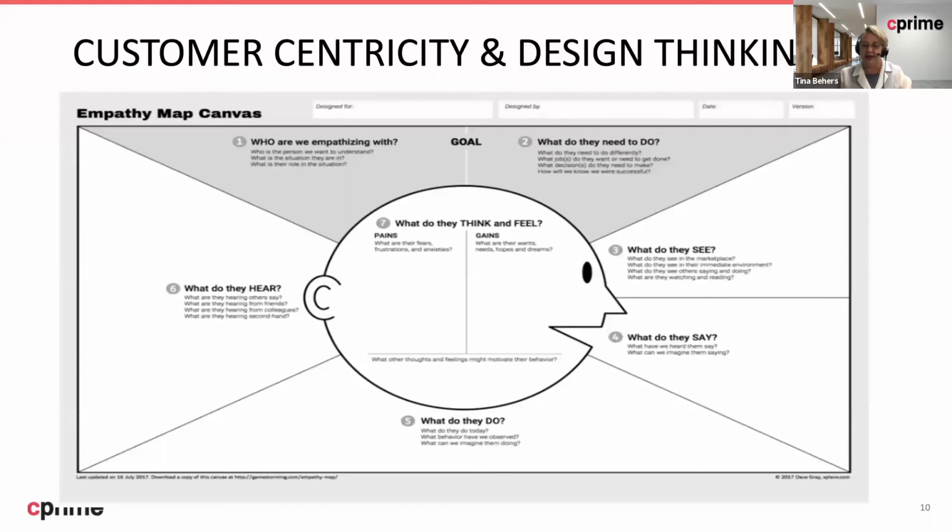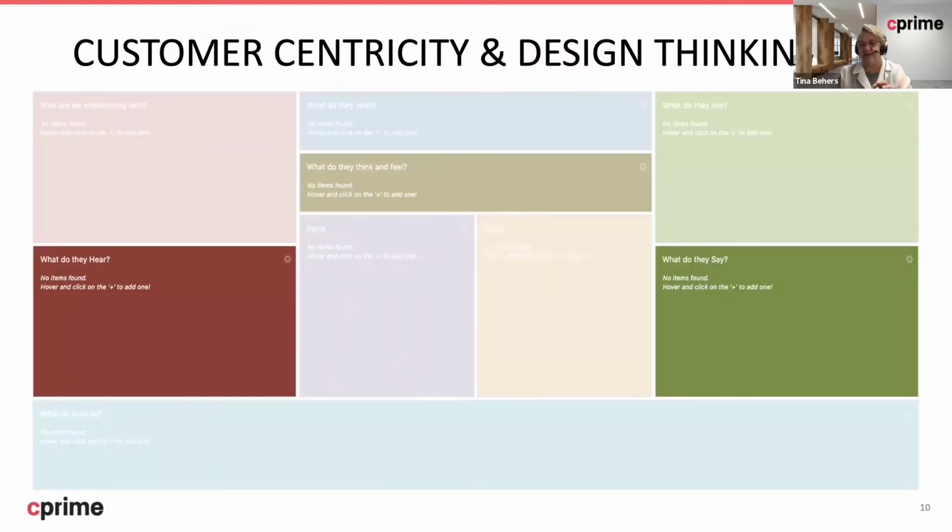Now in Jira Align, we here at Cprime mocked up a template of this in Jira Align. So notice we put the pains and gains also right at the middle. If you're not solving the pains, whatever your customer's pains are with your product, the rest of this becomes less important because you won't get the gain if you're not solving the pain. So we put that right at the middle of the product canvas that we created in Jira Align for our customers' use. So again, you can replicate the same behavior and use this as your North Star as you're planning around that customer centricity for your product.